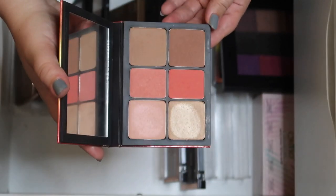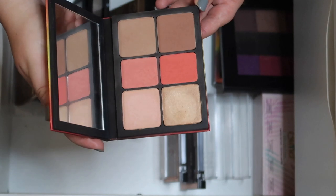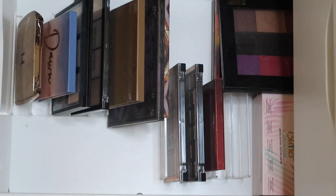And then, last but not least, I have the Smashbox Ablaze face palette, which is like one of my favorite face palettes. I love this so much. It's just beautiful. So we'll keep that right there. All right. Wow. I didn't think I was going to get rid of any face palettes, but we did. And it worked out. So we did all blush, bronzer, highlight, face palettes. I like how we ended up.